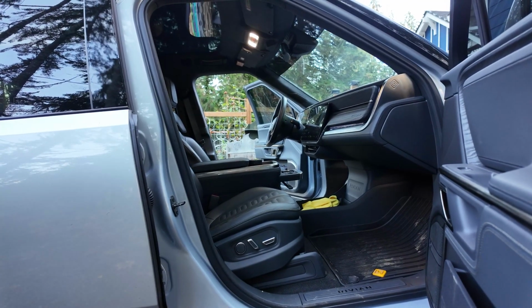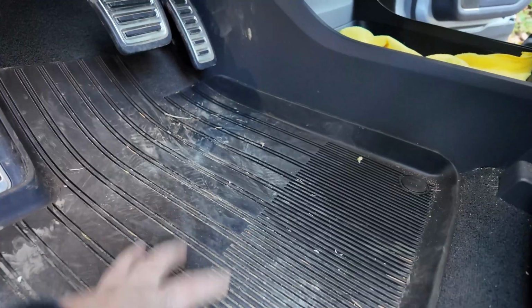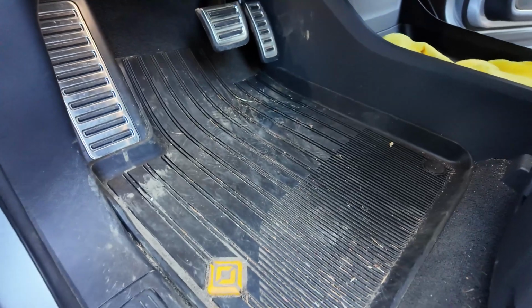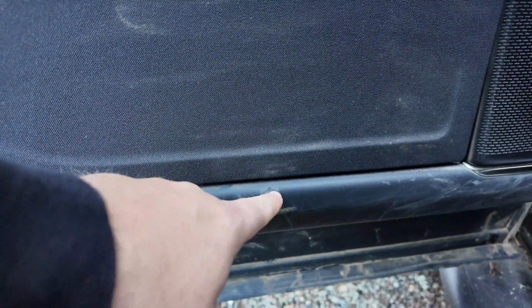Let's go take a look at the other side. I just had this detailed like 2 weeks ago. It was a lot worse than what it is right now. But this is a full year of use and abuse, and it is amazing. There's nothing wrong with them. Besides a little bit of dirt, take it out, wash it off, and you'll be good to go. Everything is hunky-dory. Over here, my foot might have caught this right here and caused it to rip.